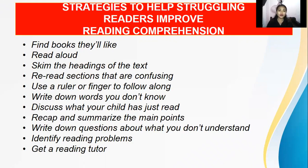Emergent readers, of course, need guidance in reading, so it is necessary for an adult to read it aloud, right? The next one is skim the headings of the text. Reread sections that are confusing. This is very essential because this would evaluate the child's comprehension or understanding of the given text.